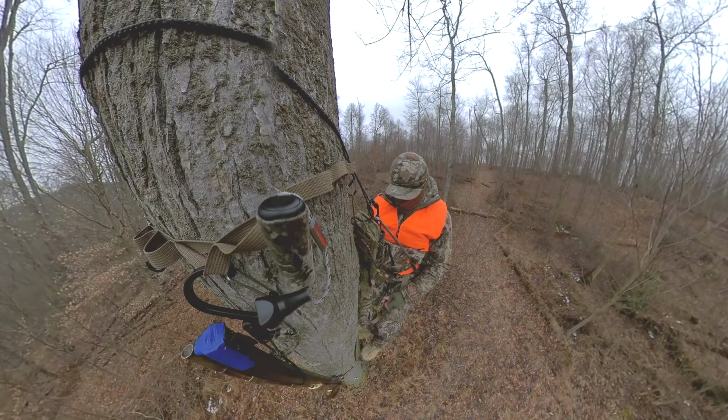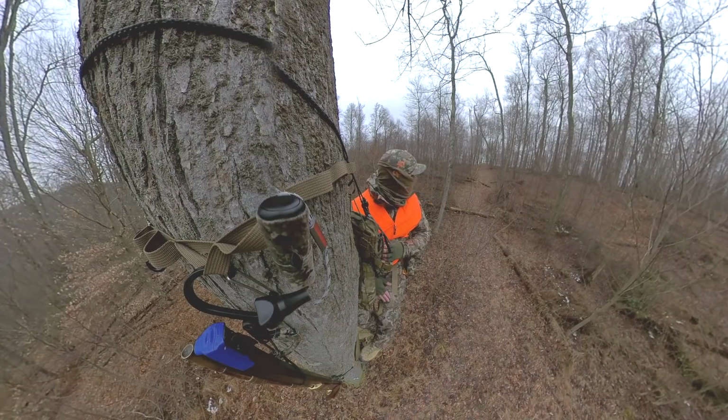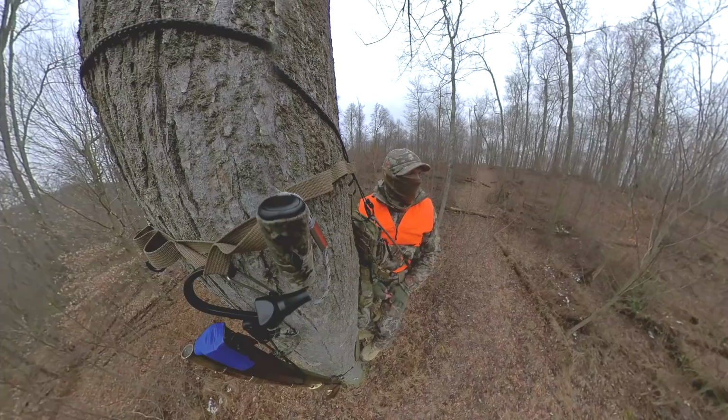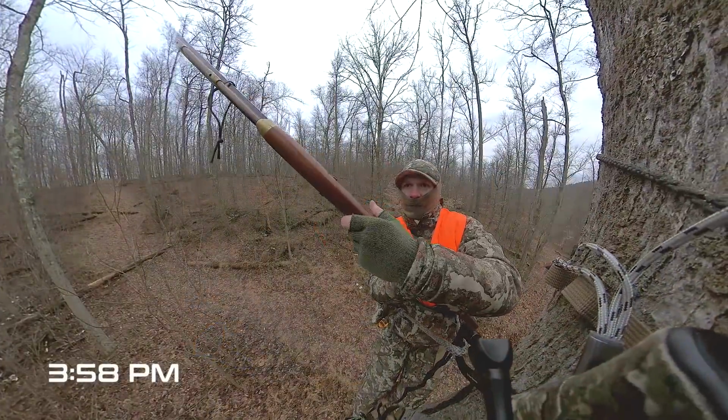I hadn't been in the tree for more than an hour when I spotted 3 does coming out of the bedding area, headed right toward my lane.